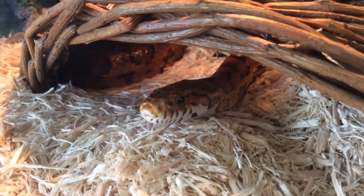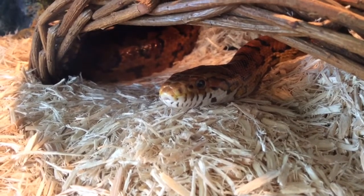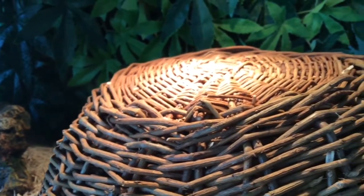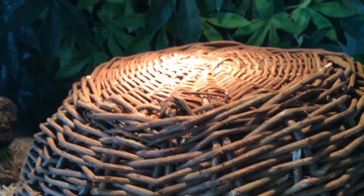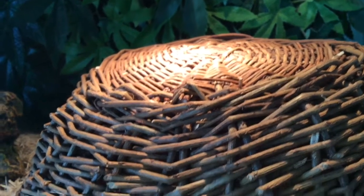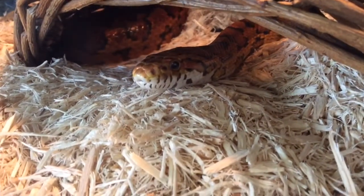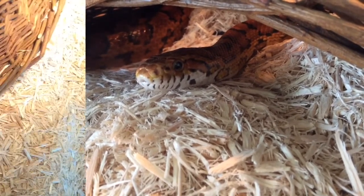So to start off this feeding video, we're going to begin with Hash, my smaller of the two corn snakes. As you can see, he's coiled under his basket here. I usually like to try and feed him up on this basking ledge just because it makes it easier for him to distinguish that that's where he gets fed compared to the rest of his habitat. As you can see though, he just has his head poking out and he's ready to eat. So let's give him some mice.